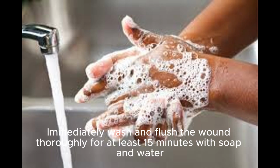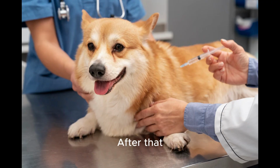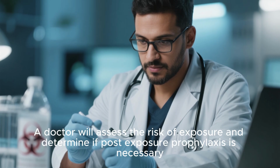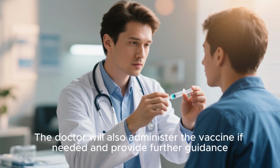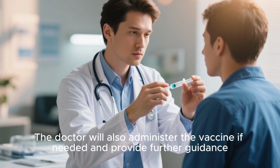Immediately wash and flush the wound thoroughly for at least 15 minutes with soap and water. This is important regardless of whether the animal is a pet or a wild animal. After that, seek medical attention right away. A doctor will assess the risk of exposure and determine if post-exposure prophylaxis is necessary. The doctor will also administer the vaccine if needed and provide further guidance.